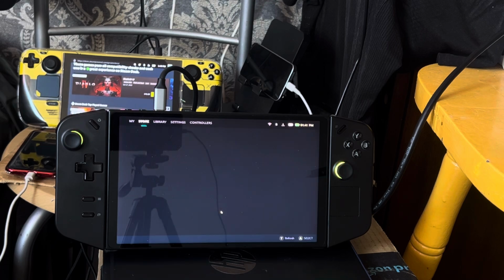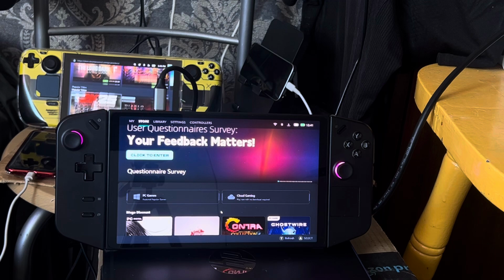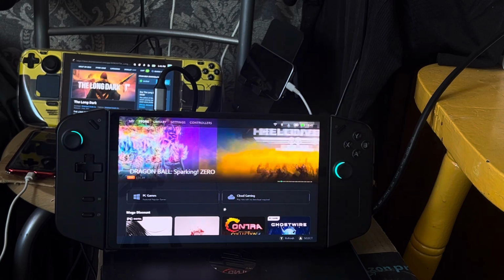So as that's doing its thing, I'll just be watching a few trailers in the background on my Steam Deck. So I'm gonna watch a few trailers. Right, so Legion Space is up and running.